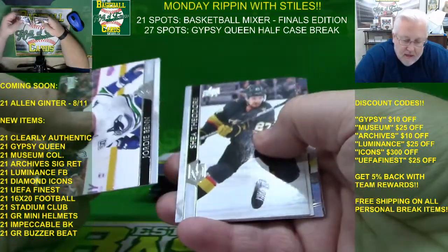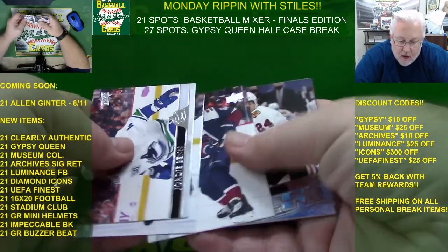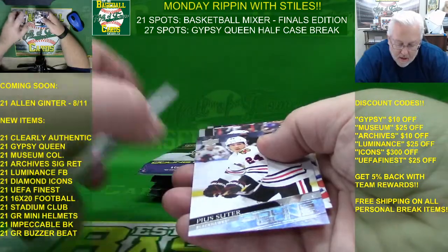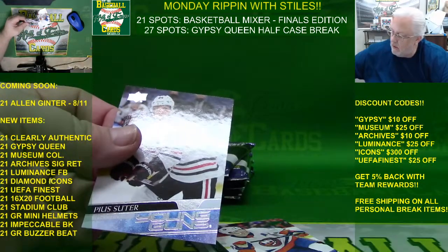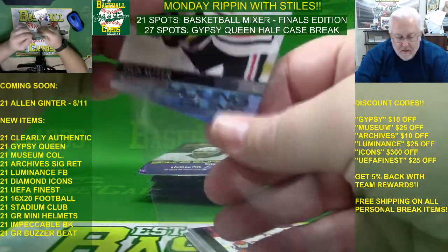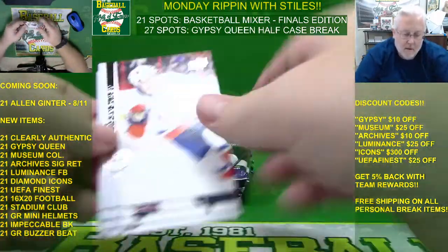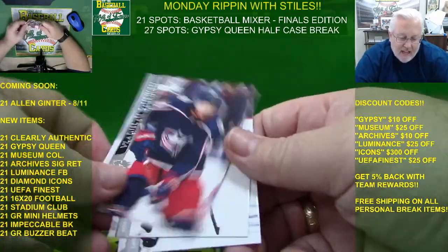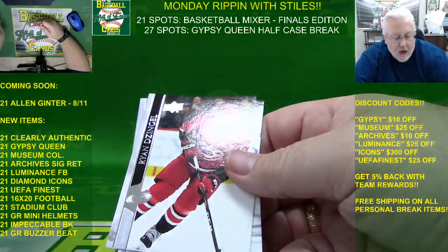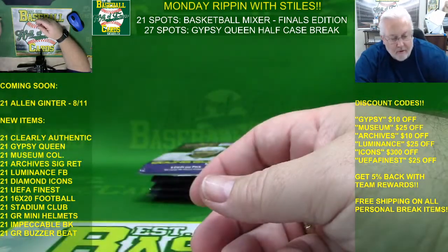Jordie Benn, Shea Theodore, Kale Clague, Pius Suter, Young Guns. Pius. Josh Bailey, Vladislav Gavrikov, Ryan Dzingel, and Paul Byron.